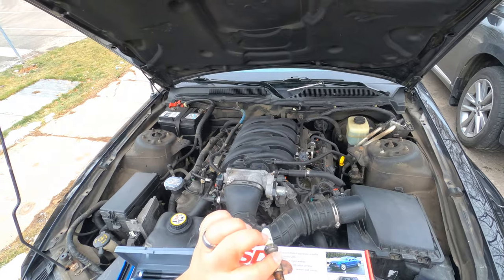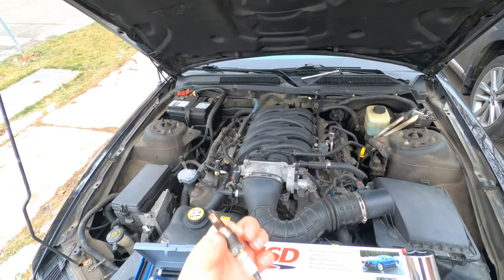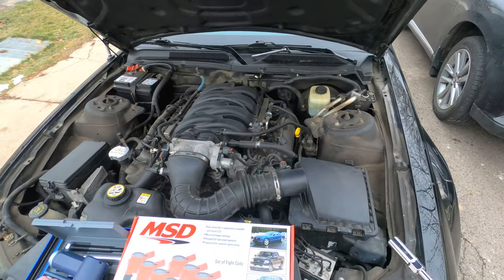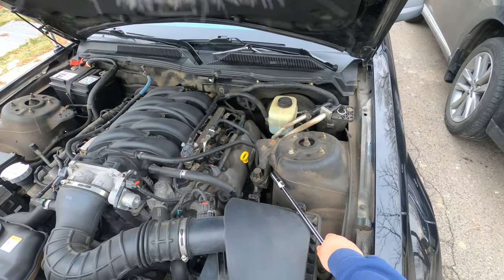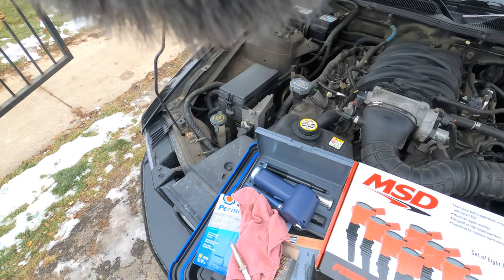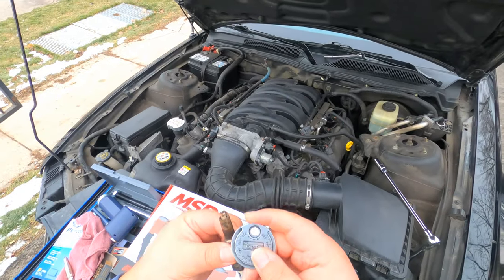Previous owner definitely used a little bit too much. And yeah, but these definitely needed changing. I'm very happy with that. Let's go ahead and actually check the gap on them, because I'm curious to see how the old gap is.